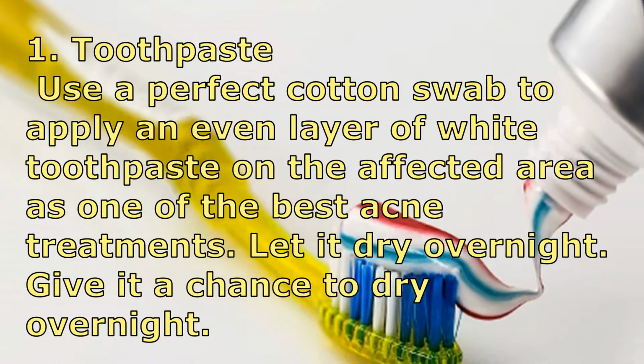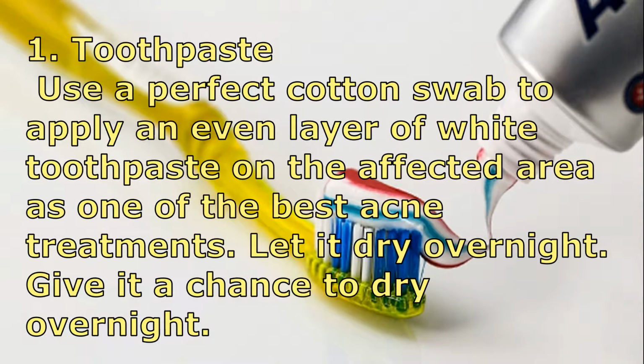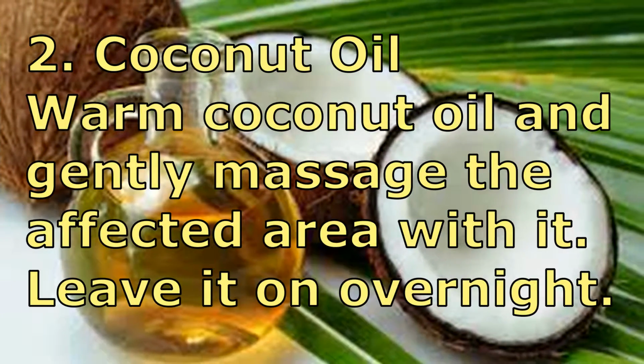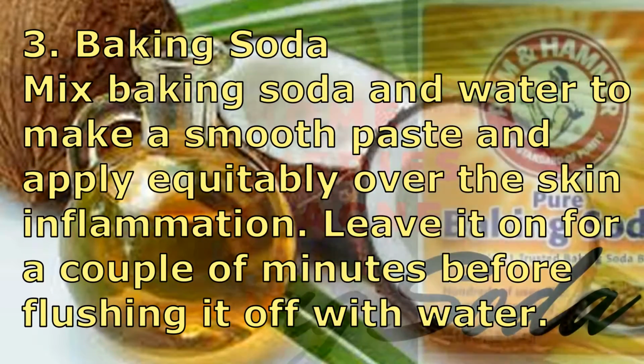1. Toothpaste. Use a clean cotton swab to apply an even layer of white toothpaste on the affected area as one of the best acne treatments. Give it a chance to dry overnight. 2. Coconut oil. Warm coconut oil and gently massage the affected area with it. Leave it on overnight.